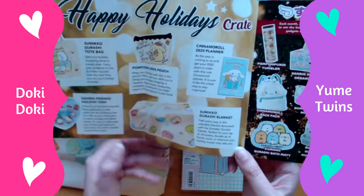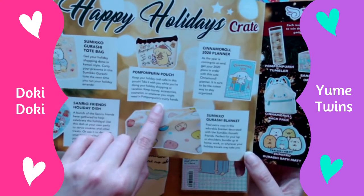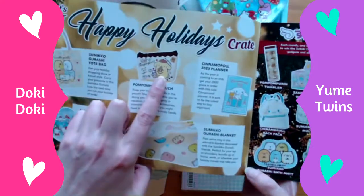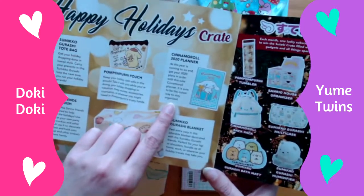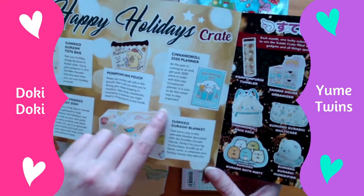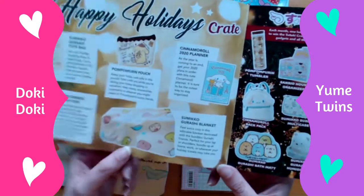Little holiday cash pouch. Keep your holiday cash safe in this pouch. Take it with you when you're shopping. Keep money, accessories, cosmetics, or whatever you might need in Pom Pom Purin's trusty hands. I mean, he's busy holding a donut there. His hands are otherwise engaged, aren't they? 2020 planner. Love a planner. I bloody love a planner, I tell you. Year is coming to an end. Get your 2020 plans in order with this cute cinema roll planner. It is sure to be the cutest way to stay organised. It really is.